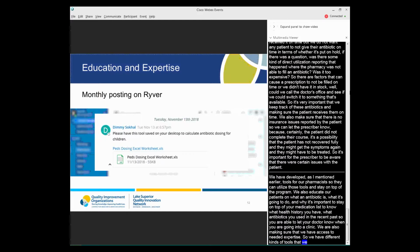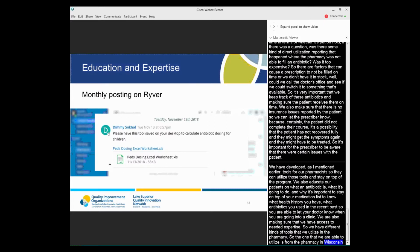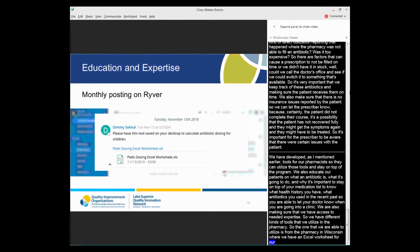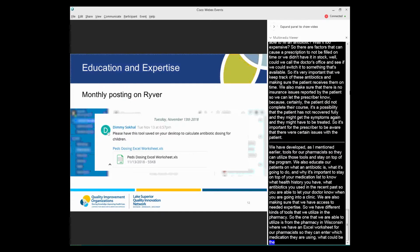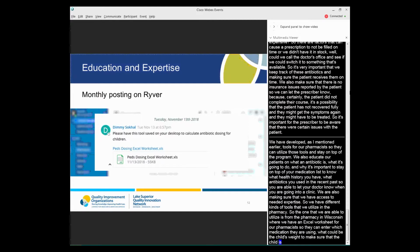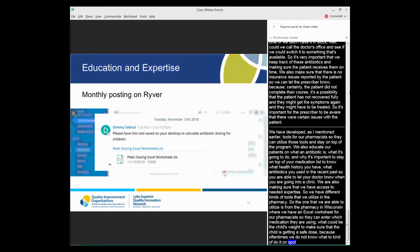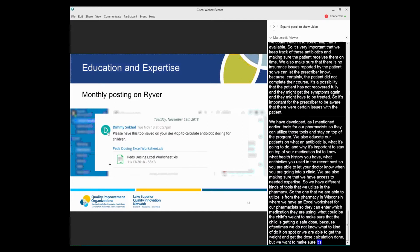The one that we are able to utilize is from the Pharmacy Society of Wisconsin, where we have an Excel worksheet for our pharmacists so they can enter which medication they're using and the child's weight to make sure that the child is getting a safe dose. Oftentimes we do not know the child's weight, and it's hard for us to do it on the spot, but we get the child's weight and get the dose calculation done, because we want to make sure it's being safely prescribed. We've been utilizing that tool in the pharmacy, and all the pharmacists have access to it.